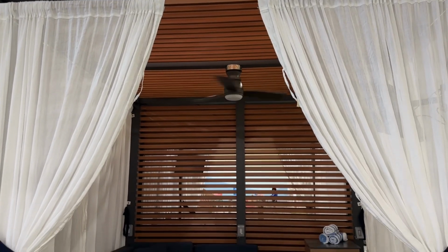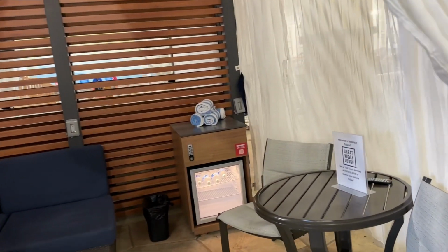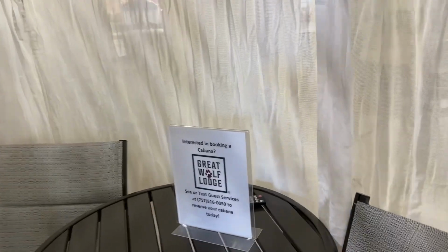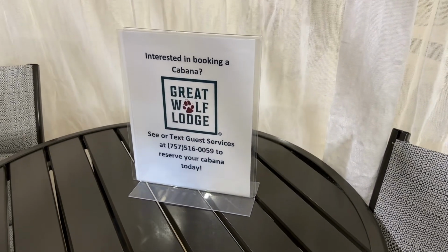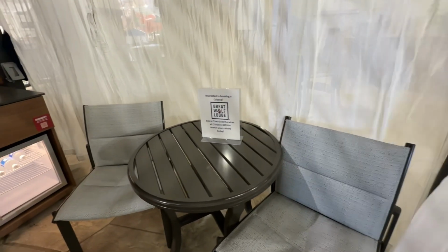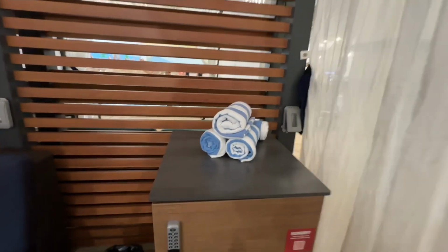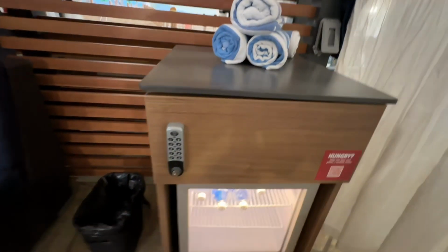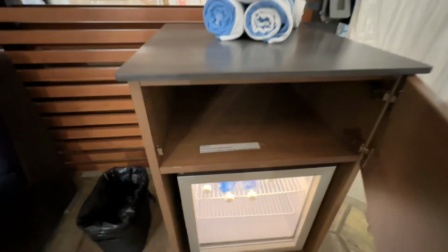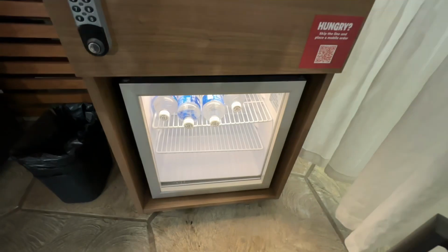All right, guys, so this is a cabana. Just gonna give you a quick tour. If you're interested in booking a cabana, there's the information right there. So guys, we have a TV, table and chairs. There's a remote hiding behind the sign there. You get four towels. This is a safe. Put all your goodies in there. There's a refrigerator with four water bottles.